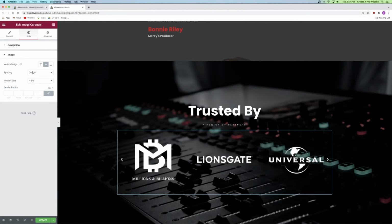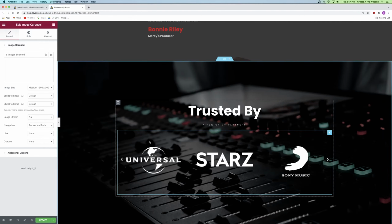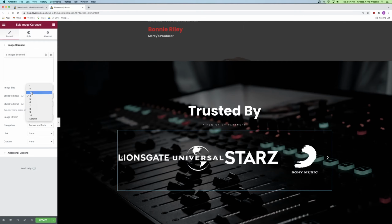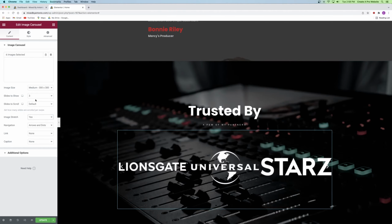Next, I'm going to go and change the spacing. So you can choose it to custom if you want, and then you can increase the spacing between them. And so I'm just going to kind of increase it just by a little bit. Actually, I kind of like the default more, so I'm just going to leave it on default, just like that. We can go back to the content tab and we can change other things like how many slides we want to show. So right now it's only showing 3, but I could choose to show 4. And it's going to crunch them even more, just like this. But I actually kind of like the 3. I think it's fine. And then we can choose how many slides to scroll through. You could also choose the image stretching. So we could say yes if you want, but it just makes them bigger. So I'm going to leave it off.